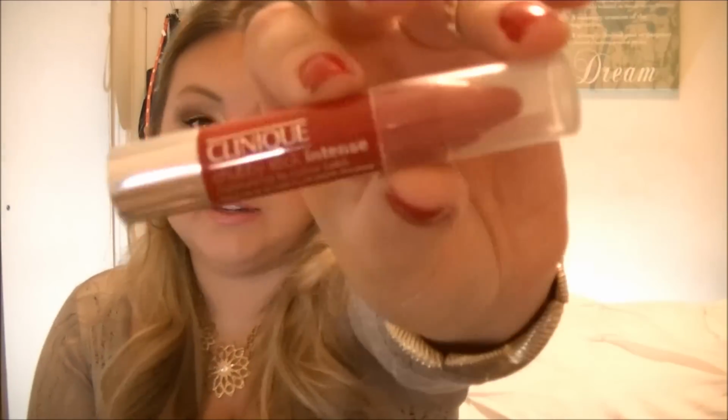Lip liners, I'm loving the Clinique Chubby Sticks. These are great. You can just apply it on the lip and you're good to go. You don't even need lipstick with it. They're really cool. I also love the MAC lip liners. I use these in a lot of my videos.